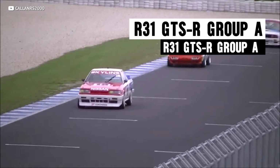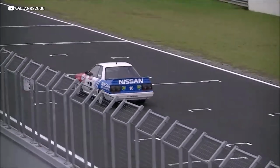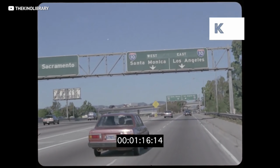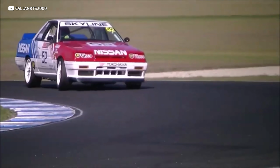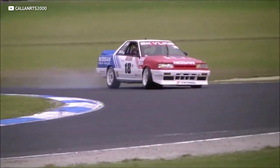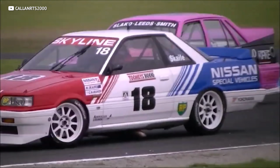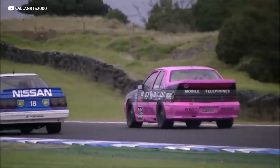Now, next up might be one of the most important NISMO cars of all time because it practically started NISMO. And I am of course talking about the Nissan R31 GTS-R Group A. It was 1987 and the auto industry was recovering from the oil crisis. Cars were small, engines were weak, but still, Nissan wanted to go racing. And without a homologation car, they would not be able to compete. And Nissan was competing in the Group A Touring Championship, racing against the likes of Ford in the RS500 and Holden with the V8 Commodore.